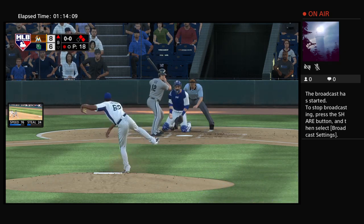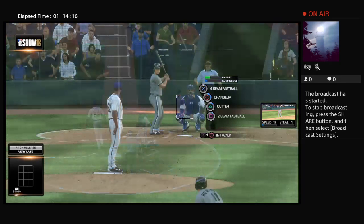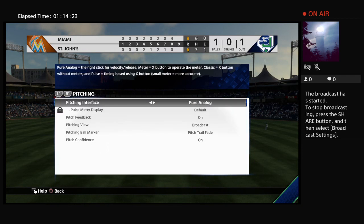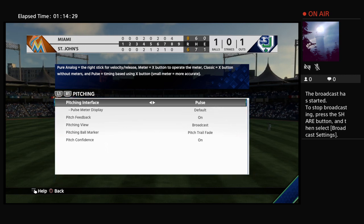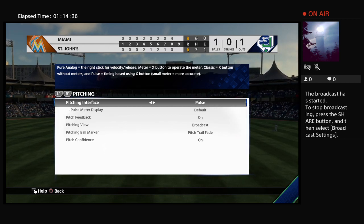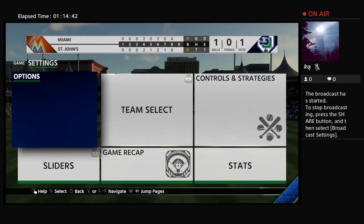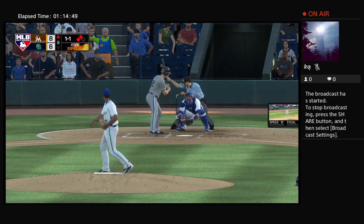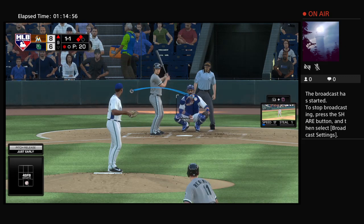From the stretch. And this one gets away. So now 2 men in scoring position. The 1-0 home is a heater in there for a strike. For the runner at third, Realmuto is over at second with 1 down in the inning.